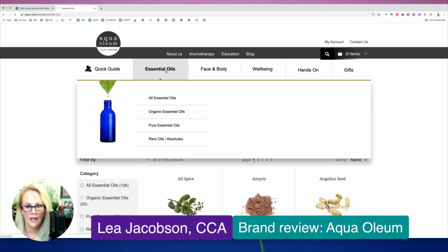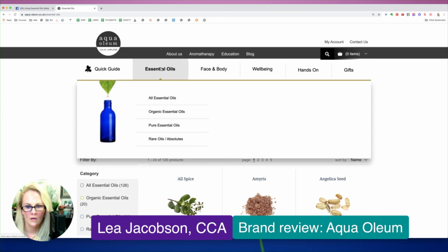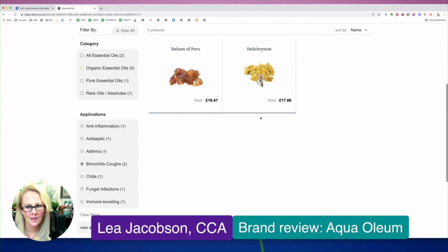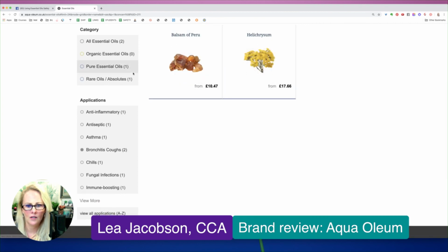I'm just looking for blends. So I'm not seeing any pre-made blends. Okay. All right. I don't know if they have any. I just want to make sure. Let's just see if they happen to have... Nope. Okay, so those aren't... Really? Bronchitis and cough. I would disagree. Those would not be the two that I would show you if you are looking for bronchitis and coughs.